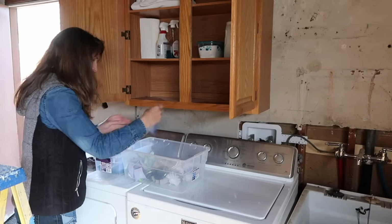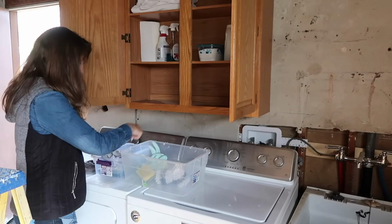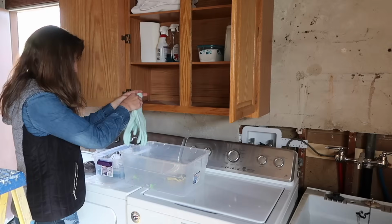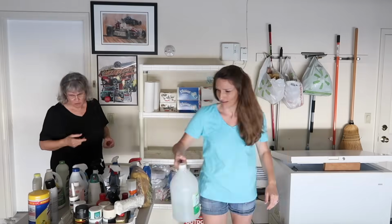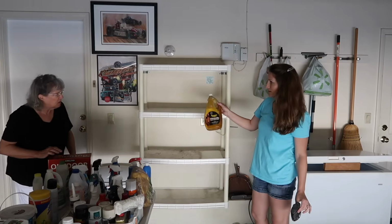Cleaning supplies. A lot of the time, we get tons of cleaning supplies, and then we have a cupboard full of stuff that we're really not using. I know I tend to use the same few items over and over again when it comes to cleaning.